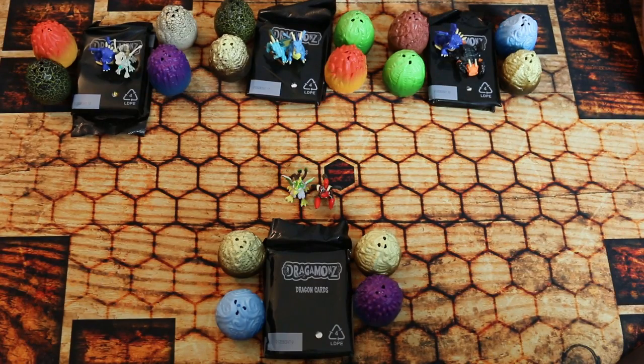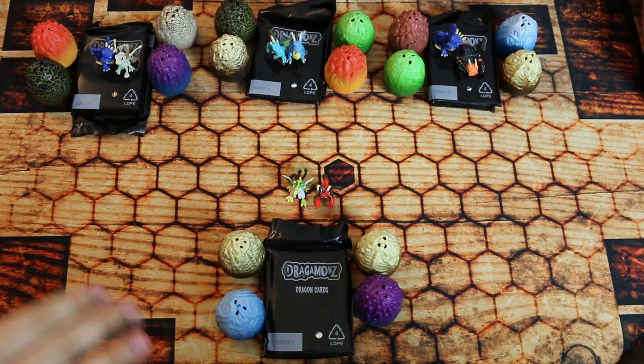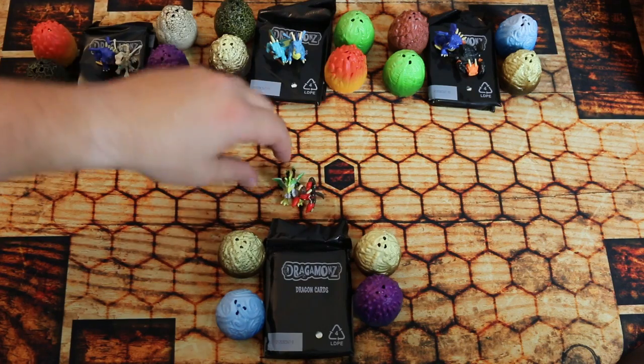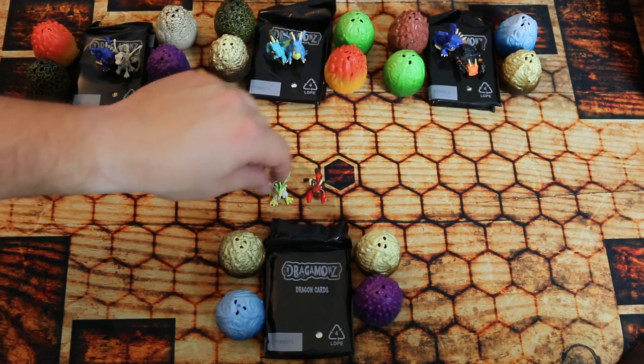Alright guys, now we got the six packs, or the starter packs, out. And looking at the set numbers, this is like 9, 10, 11, 12, if you're looking at that for collection purposes. So we're going to do them in order, just because. The starter packs come with two Dragamon that are not in the eggs, which is weird, but one's in the window, so you kind of know what you're getting.